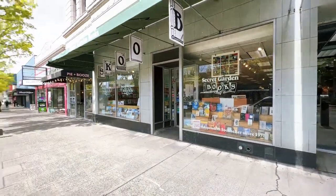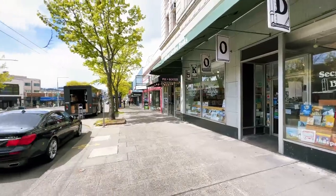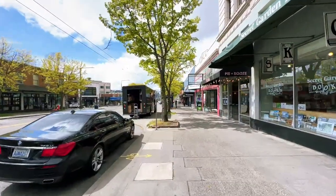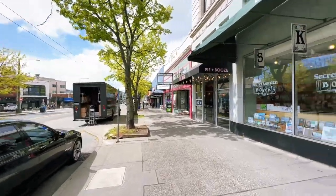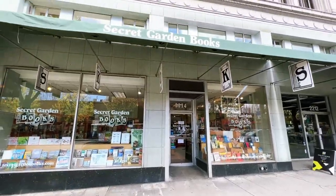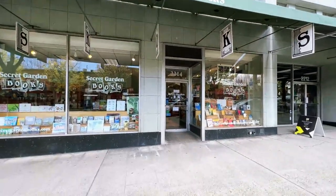Lydia says, walk around Ballard Avenue Northwest. Right here. Okay, thank you so much. There's a cool little bookstore. Secret Garden Books. Ooh, a secret garden.